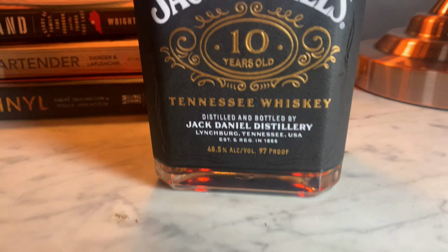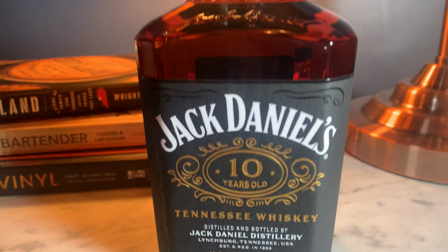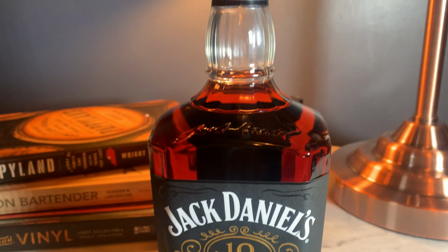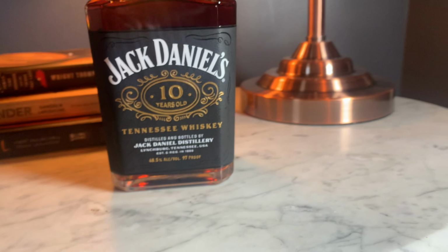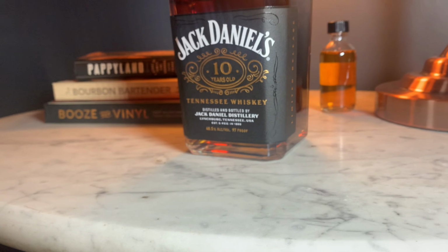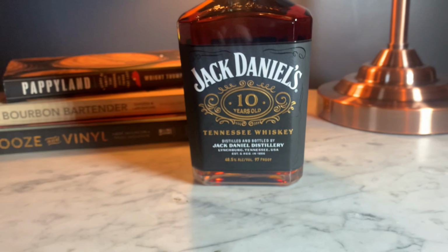And tonight, we're gonna get on one of my favorites, this 10-year expression of Jack Daniel's. This is the first 10-year age-stated whiskey by Jack Daniel's in over 100 years. And it's a 97-proof Tennessee whiskey. But they only made 24,000 bottles of this, retailed for $70. I'm gonna try it for you tonight, let you know what I think, and see if it's worth it.